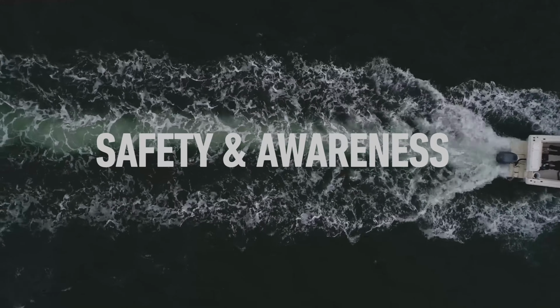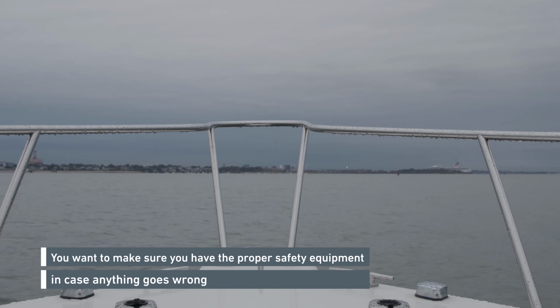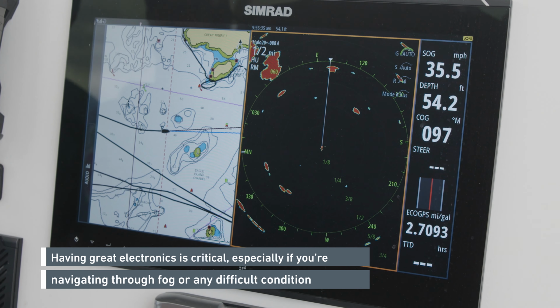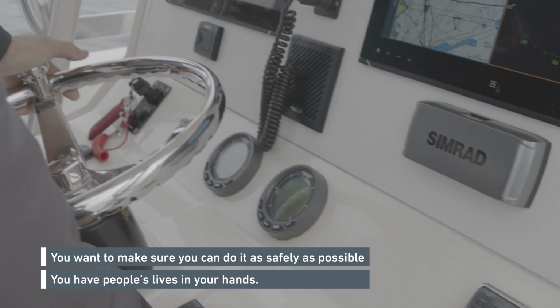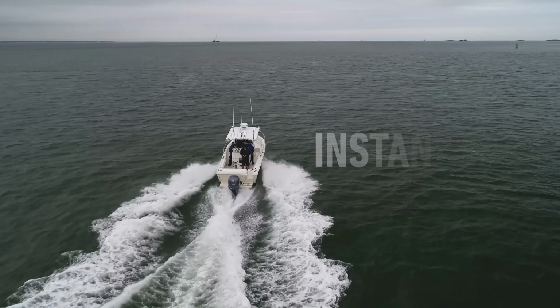It's at least always in the back of your mind. You want to pay attention to all conditions. You want to make sure you have proper safety equipment in case anything goes wrong. Having great electronics, especially if you're navigating through fog or any sort of difficult condition, you want to make sure that you can do it as safely as possible. You have people's lives in your hands.